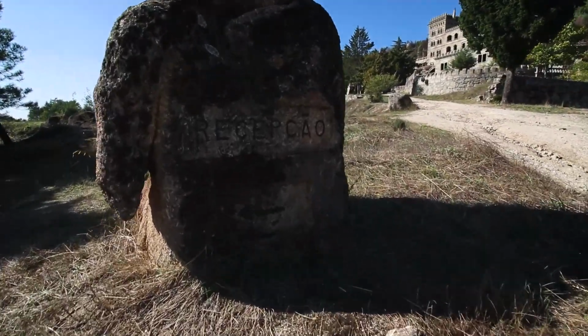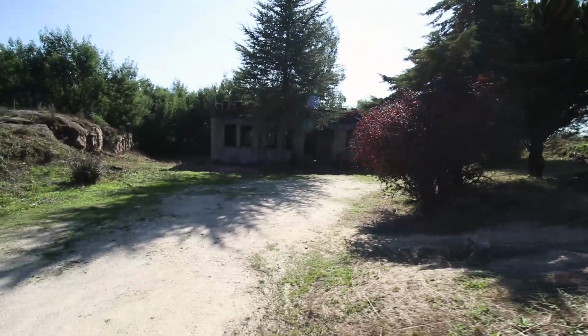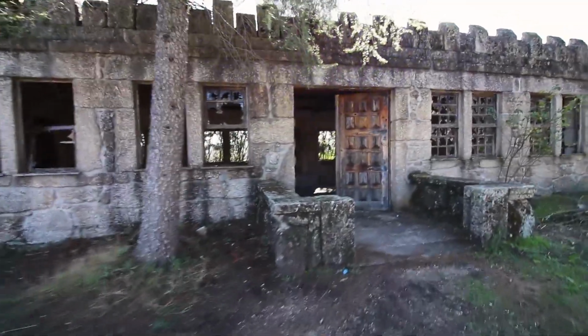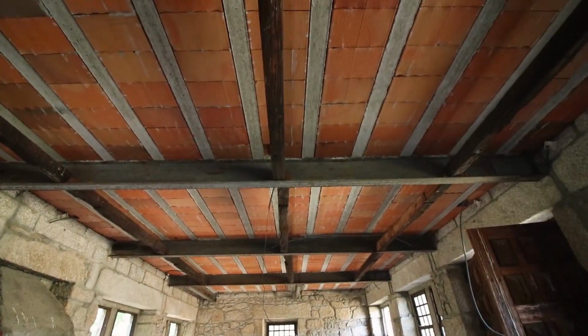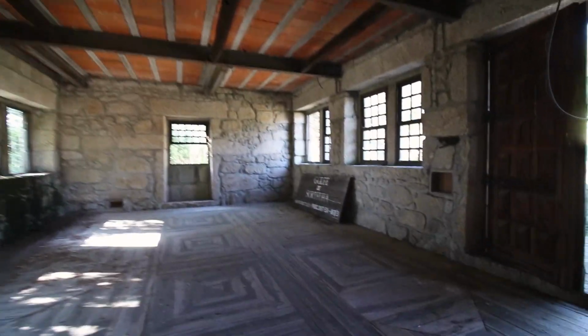I got here. I don't know if you can see what is on this rock, but it says reception. And it's this little house hidden right here. Everything is broken. There's nothing much. All the wood on the floor and doors is left. I can see that they try to preserve the ceiling, at least, because it's concrete, it's cement blocks, while this is rock, so I think they try to preserve it, at least. And this is... oh, this is nothing.